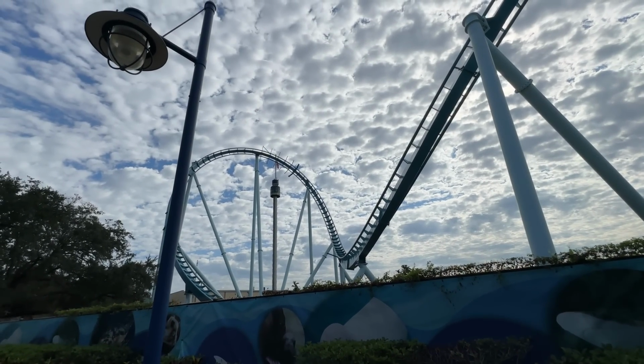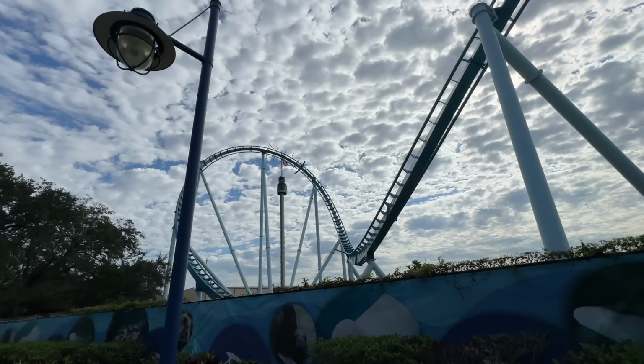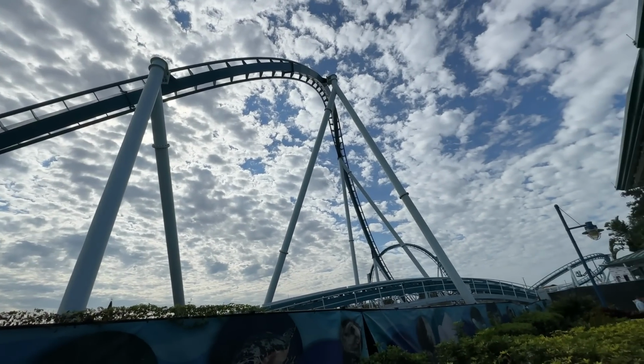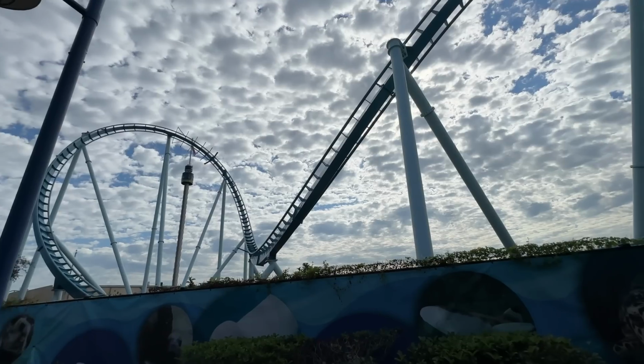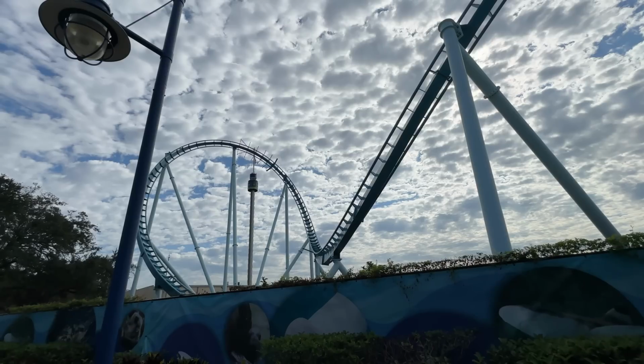This is a surf coaster. It's made by B&M. This is an all-new type of coaster. It's the first of its kind in the world. It's a stand-up roller coaster, very similar to Riddler's Revenge, but this model, like I said, is a surf coaster model. So I'm assuming the ride's gonna be a little bit more comfortable.